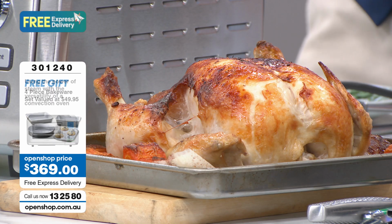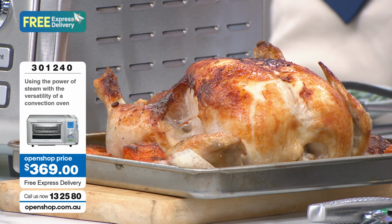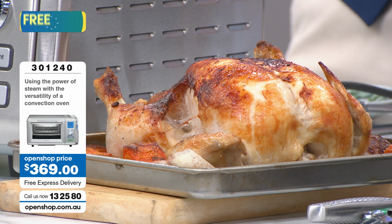It's quite a big family, so having something like this, just watching how large that chicken came out and how beautiful, look at the brownness of it. It looks huge, being able to cater for a whole family. You can have something like this going while you're doing other things as well.